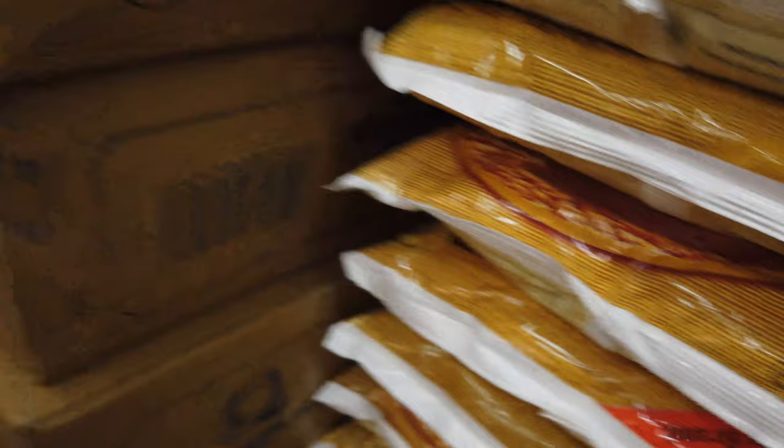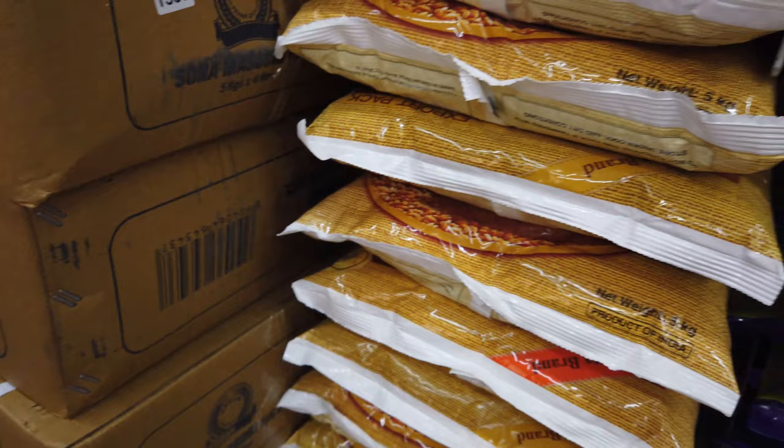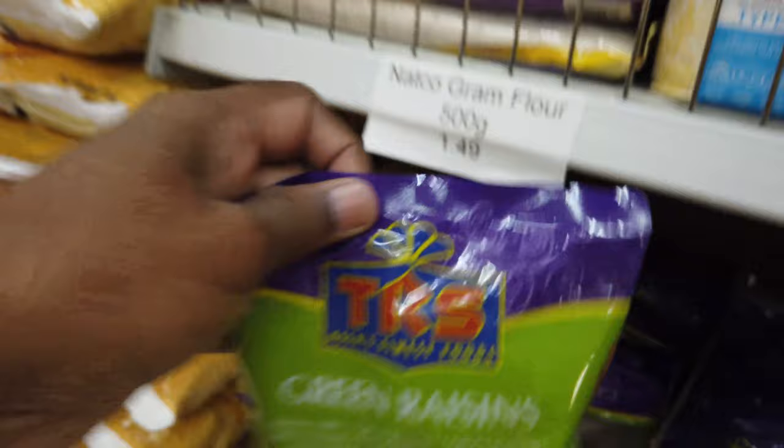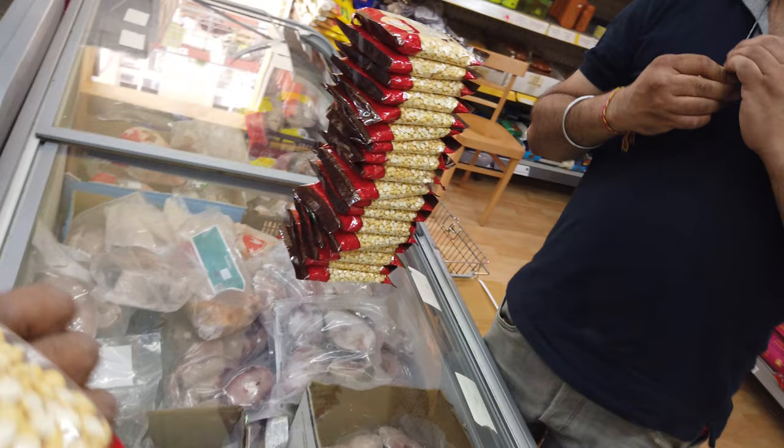There are different varieties from TRS. I don't know the brand, local brand. TRS, the local brand, right? Yeah. Really? From India? Oh, yeah, from India. TRS. TRS, Asia's finest foods. So we can find this brand for almost all spices here. So Ashirwad. We also have these nuts for chutney and all.